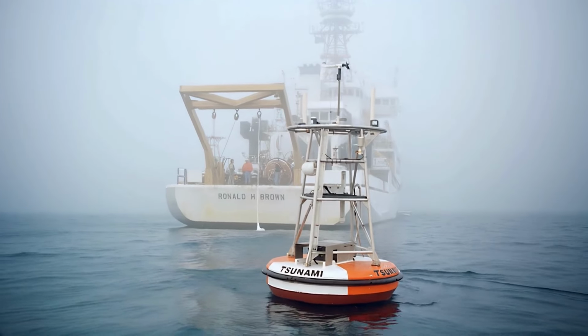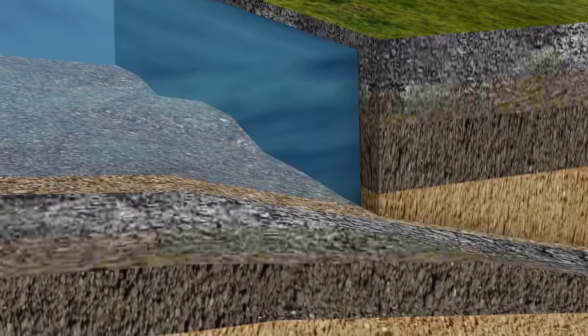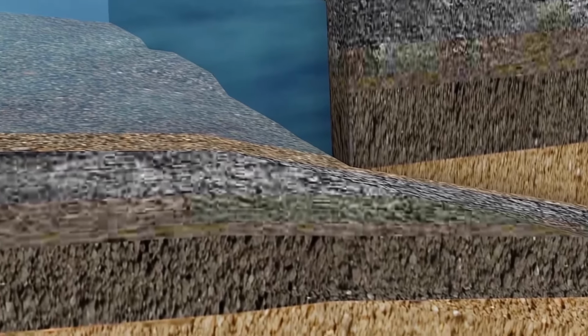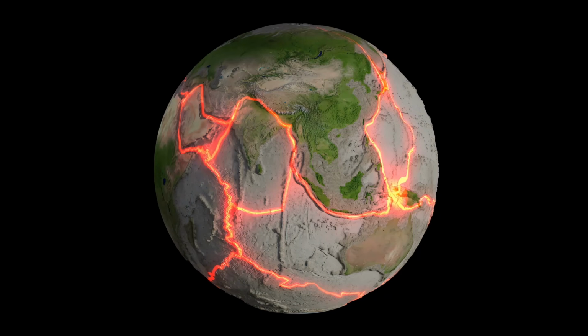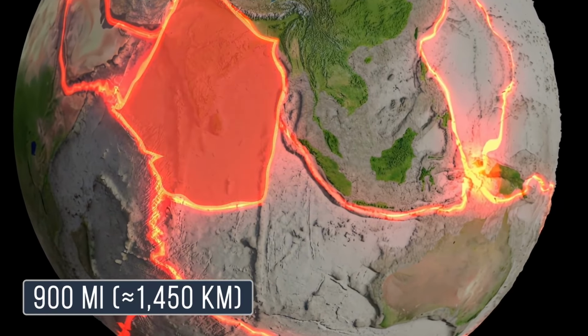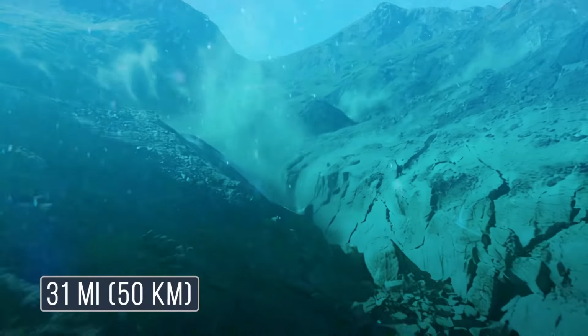Researchers from NOAA's Center for Tsunami Research explain that the destruction was due to the sheer power of the earthquake. It originated from a megathrust fault. That's where heavy ocean plates dive beneath lighter continental plates. These faults are the largest in the world and lie underwater. The 2004 earthquake ruptured a 900-mile stretch of the Indian and Australian plates, 31 miles beneath the seafloor.